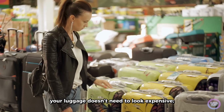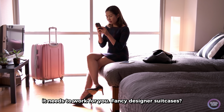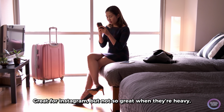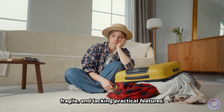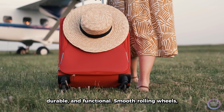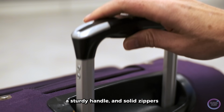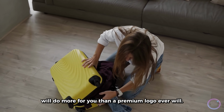Let's be real, your luggage doesn't need to look expensive. It needs to work for you. Fancy designer suitcases? Great for Instagram, but not so great when they're heavy, fragile, and lacking practical features. Instead, focus on lightweight, durable, and functional. Smooth rolling wheels, a sturdy handle, and solid zippers will do more for you than a premium logo ever will.